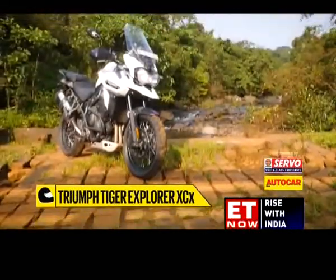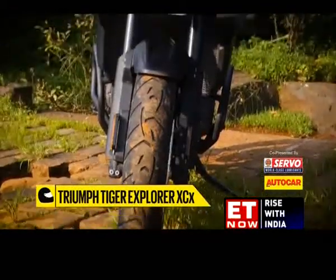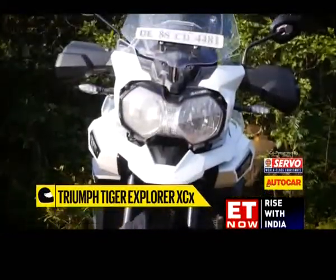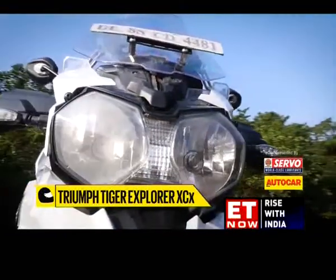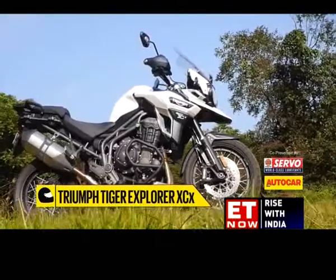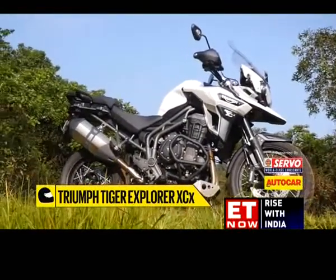Let's face it, the Tiger Explorer is not quite the prettiest motorcycle out there. It's got a large, menacing front facade with the large dual headlights exuding a sense of ferocity that an adventure motorcycle should. The upswept, rugged jawline really adds to the whole predatory appeal of the Explorer.